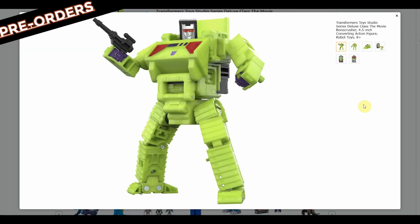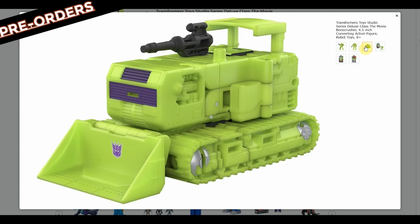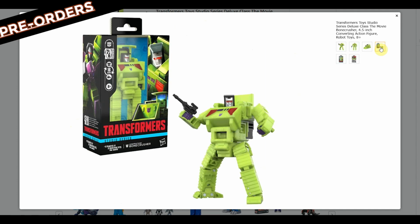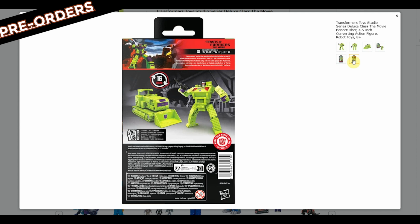And lastly, we have Amazon Prime picking up all Transformers. This was Bonecrusher and Scrapper from the Constructicon set. They're Studio Series figures, so of course they were the only combiner that was featured in the Studio Series movie, so they will have that label for them. This one was the Deluxe, the other one was the Voyager.